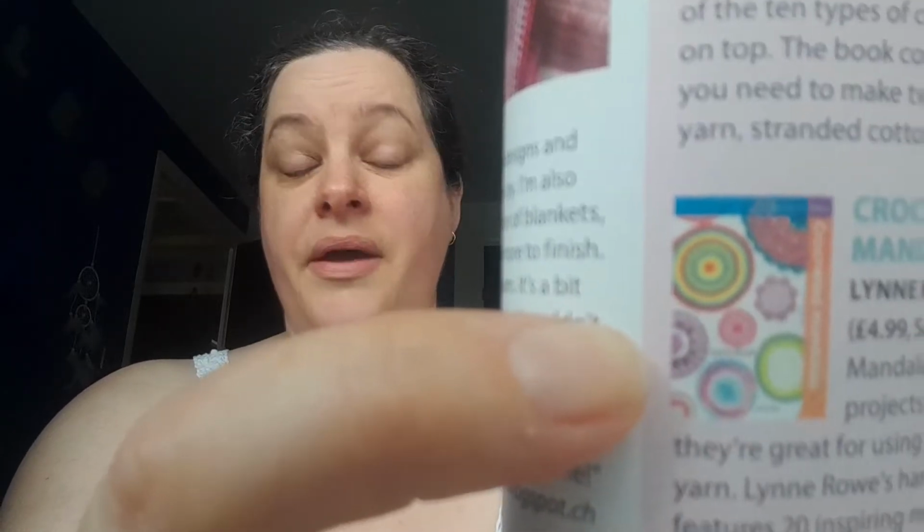Then we have crocheted mandalas. Sounds like one for me. There it goes. And that was $4.99 at time of print. That might have to be one that I look up. Mandalas are such relaxing projects to crochet, and they're great for using up your scraps of yarn. There's 20 designs in there.